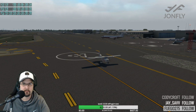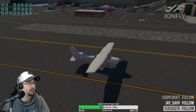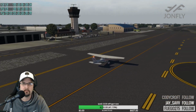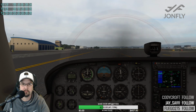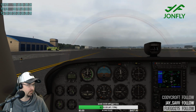Southwest 2469, John Wayne Clearance, good morning. Cleared to the Phoenix Sky Harbor Airport, Strel 4 departure, Thermal transition, then as filed, climb and maintain 7,000, squawk 3520. Southwest 2469, readback correct.